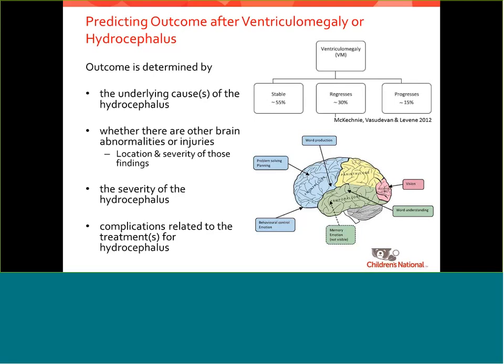When you talk about what those other causes are, it depends on whether the brain malformation or injuries are focal or diffuse, the location, because we know different parts of the brain do different things, where the abnormality or injury is, and how significant it is, because that gives me an idea of the severity of the functional loss for that location.